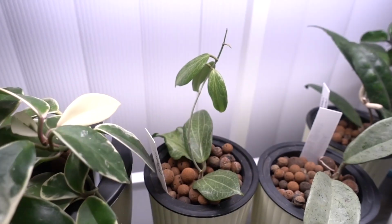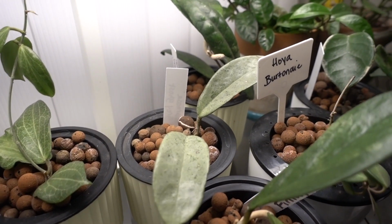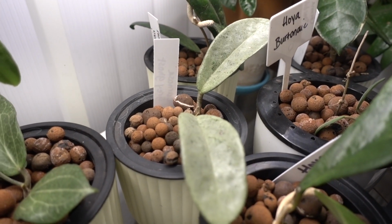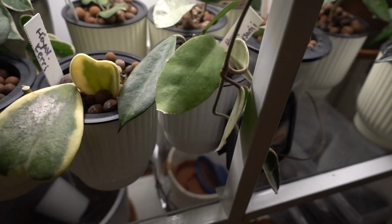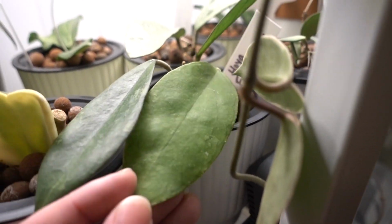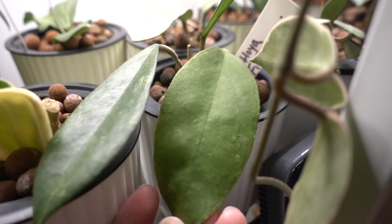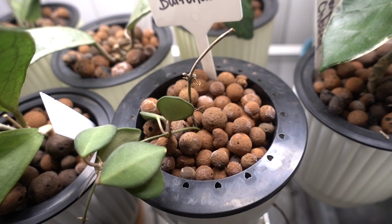Hopefully it'll get better. My Fetichii, that's the other part of my Fetichii. There's my Carnosa Gray Ghost. She's cute. I really want this one to put off some new growth. My Hoya Finlaysonii. This is the biggest leaf ever. Look at how big that leaf is. So pretty. Hoya Bertonii.